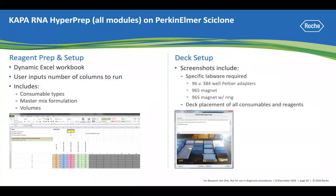And so after the user selects the relevant options in the user interface, they would be provided with step-by-step instructions on how to set up the deck, including pictures of specific labware. So the deck setup instructions detail the specific labware required to run, including various Peltier adapters, magnets, consumables, and reagents. For detailed reagent preparation instructions, the user is provided an accessory Excel workbook that indicates, based on the number of columns selected, various volumes of reagents. It does include master mix formulation and specific consumables in which reagents are expected to be stored on deck. So once all of the reagents have been prepared and the deck has been set up, the user confirms that all of the items are placed on the deck and the method will start.